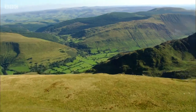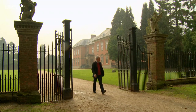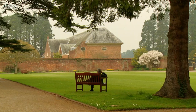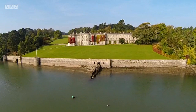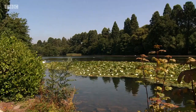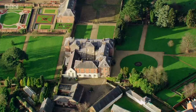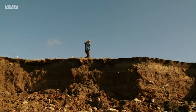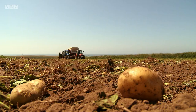National Trust has more than 4 million members. It's Britain's largest landowner, as English as cream teas. Or is it? Because it all began in Wales, where it continues to look after the treasures of this beautiful country. But I want to find out what the future holds for this guardian of our shared past.